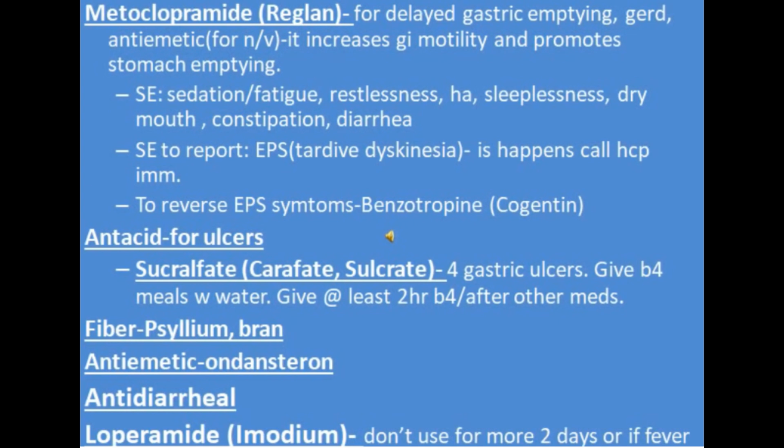An antidiarrheal that is used is loperamide, Imodium. With this, you want to know that you do not want to use it for more than 2 days. The reason is that if you think about it, when someone has diarrhea, they have an electrolyte imbalance. So if you use them more than 2 days, that could be very dangerous.